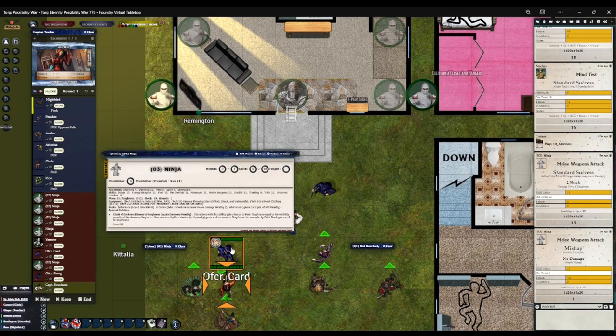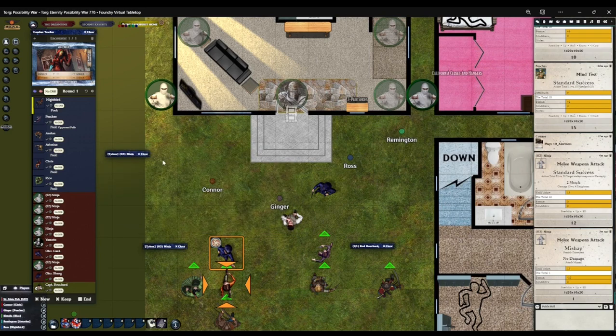All right. So, officer card disconnects. But he does... let's see. What did he roll? It was a mishap, so he's going to miss. Okay, his electric katana stops working. And that's pretty much it. Yeah, that's pretty much it. So, what else does he have? Nothing there. Okay. So that's 1, 2.